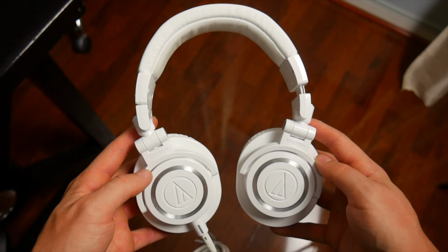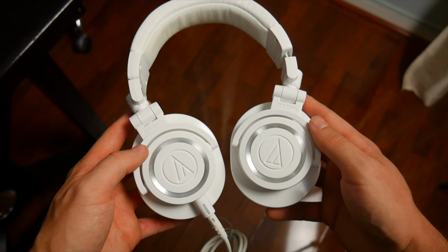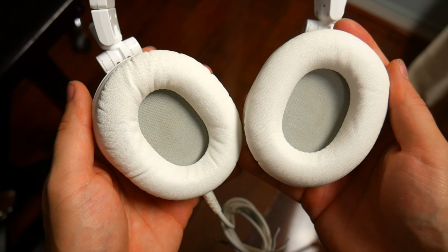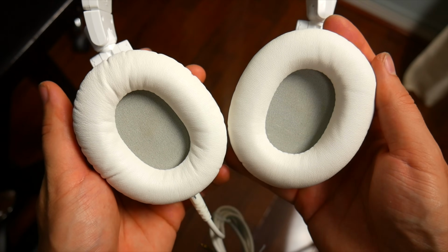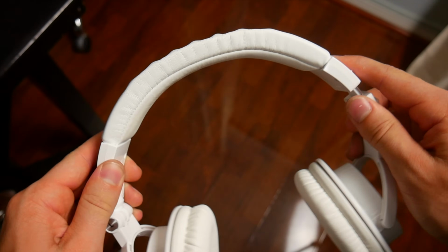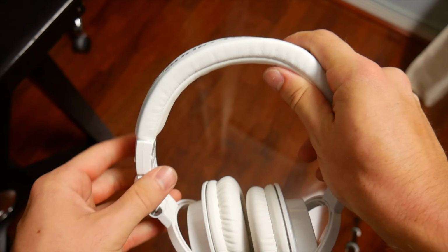These block out noise really well, they sound excellent, they look much less strange than the AirPods do, and even on super long flights or airport delays, they've been very comfortable for me. I know over-ear headphones aren't for everyone, but the cushion and padding on these ear cups and around the headband make these feel pretty nice to wear. And over the last couple years, they've held up very well too.